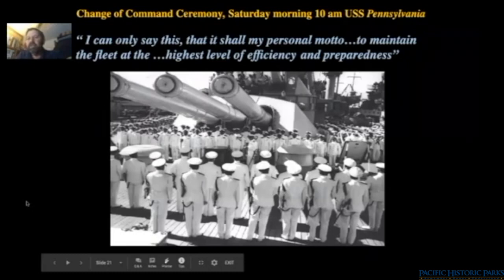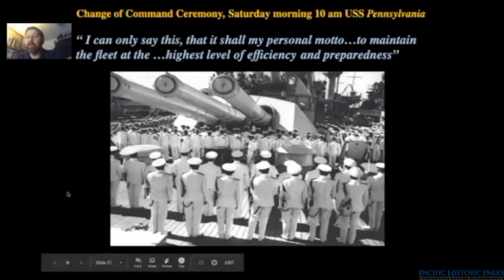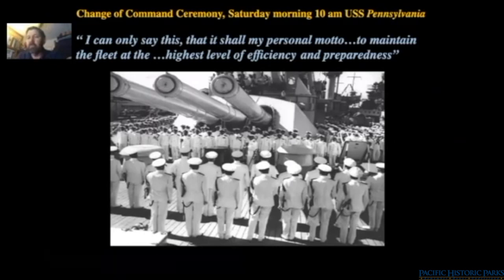This change of command ceremony that took place at 10 a.m. in early January was the thing that really set the stage for who would be in charge of the Pacific Fleet and how they would protect it. The person I'm talking about is Admiral Husband E. Kimmel, who assumes command from Admiral Richardson and now has the responsibility for the proficiency of the fleet and its preparedness. He said, "I can only say this, that it shall be my personal motto to maintain the fleet at the highest level of efficiency and preparedness." Historians still argue whether that was achieved. Admiral Kimmel will be the one that will have the majesty of command and also the responsibility for what happens at Pearl Harbor. Next slide.